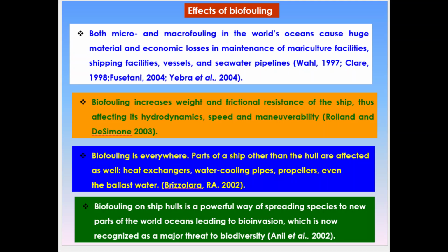What are the implications of biofouling on submerged structures? That is, effects of biofouling. Both micro and macro fouling in the world's oceans cause huge material and economic losses towards maintenance of marine culture facilities, shipping facilities, vessels and seawater pipelines. Biofouling increases weight and frictional resistance of the ship, thus affecting its hydrodynamics, speed, maneuverability.